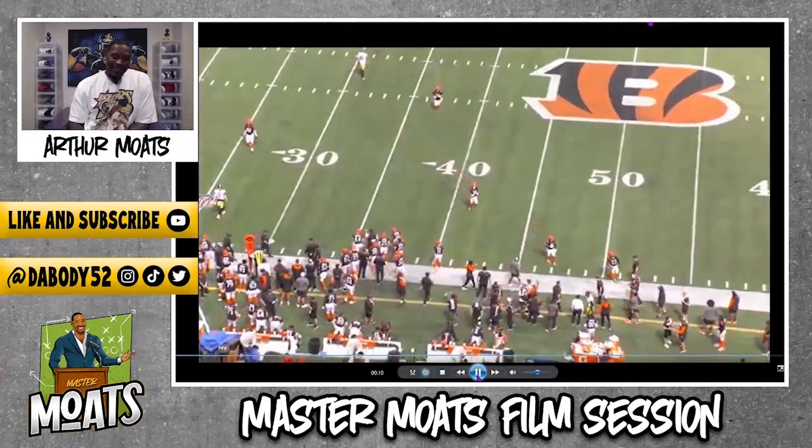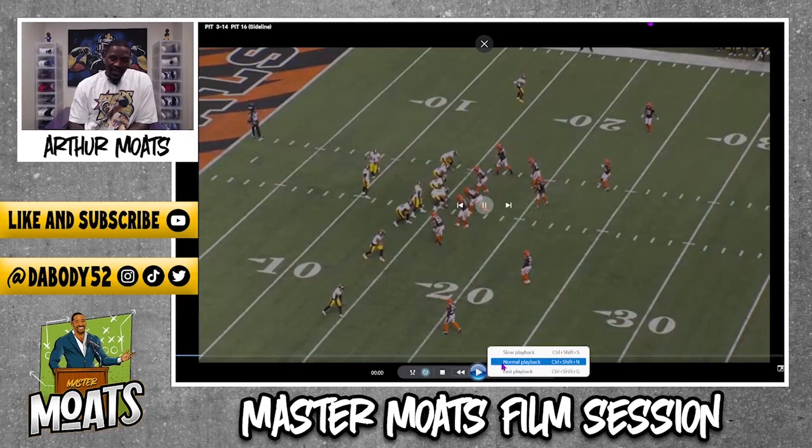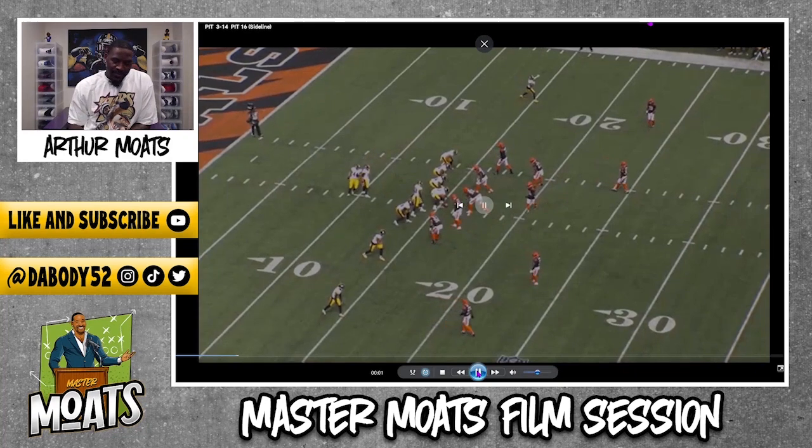Man, what could have been? All right, so slow-mo it. Bringing Derek Watt back because we're in empty formation. All right, 3 guys up here, 2 guys over here. This is Gentry at the tight end spot. So you bring Derek Watt back into the backfield. But defensively, what are we getting?